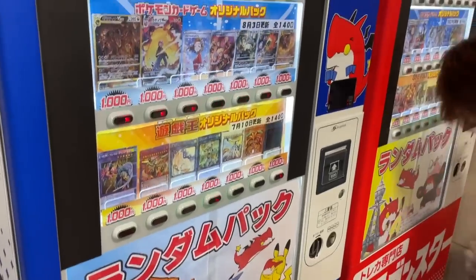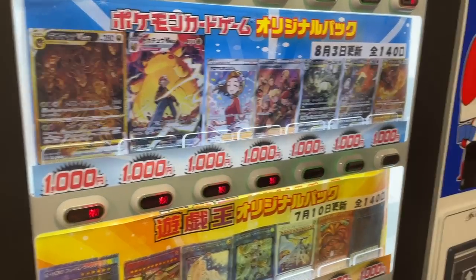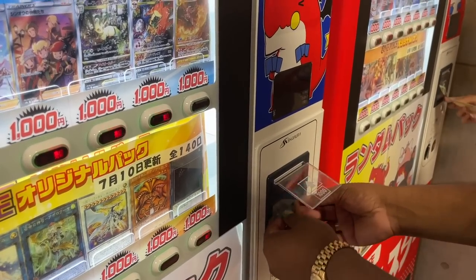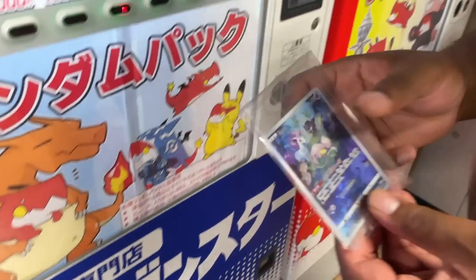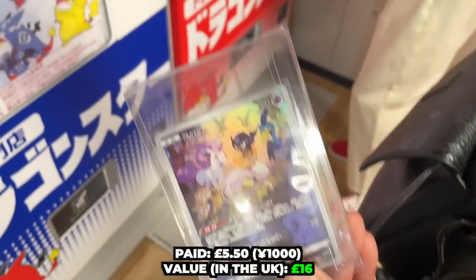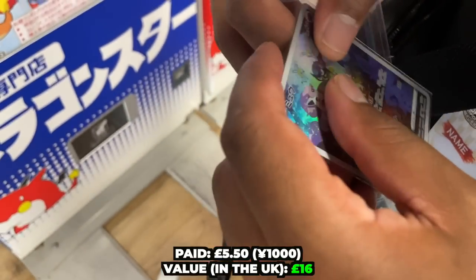Let's go. So this is our first gamble we're gonna do. These are all sold out, but there was one left, so I'm gonna try it. Where did I put it? Okay. Oh, that's not bad. Not bad. That's our first one. 1,000 yen, guys. Nice box, though. Okay, you got good things.